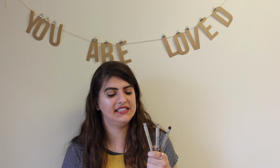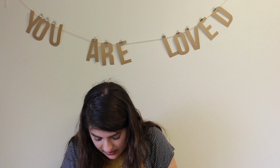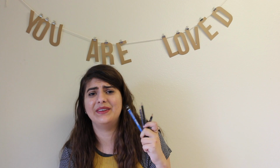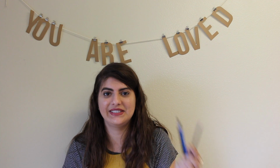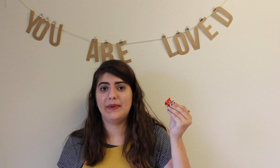I have some Micron pens. I have 2 new ones actually that I got from Blick when I went a few weeks ago. I also have a really sad range of graphite pencils. I used to have a really nice full set of these, but it's from like 2 years ago, and I just used them all up, so I have 4 left. I don't really use that big variety anyways, so I have a little pencil sharpener.